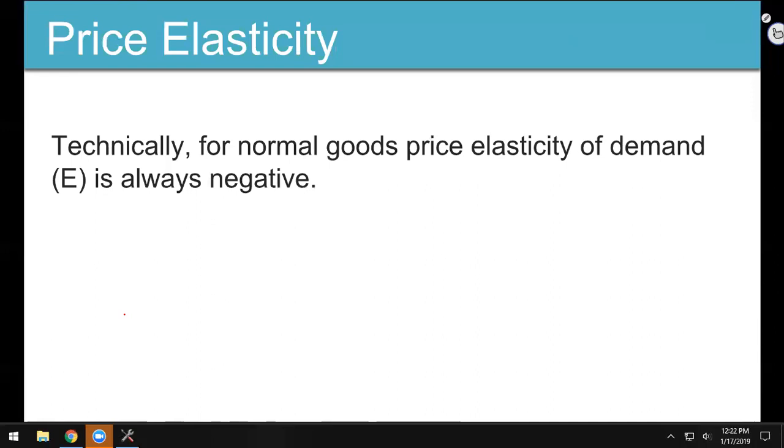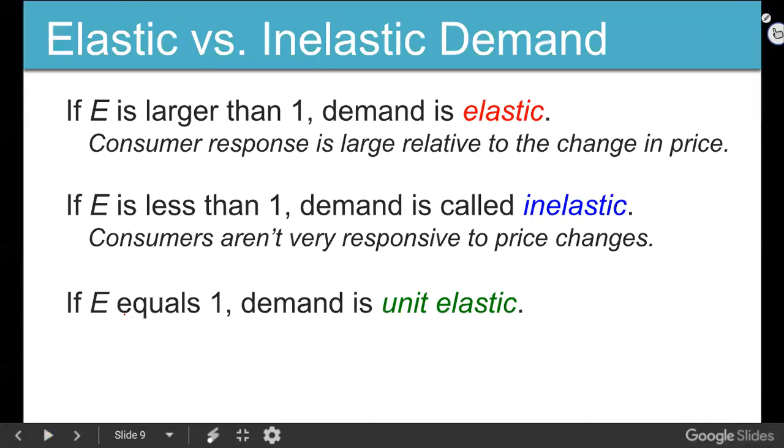So on the test, if you mess up when you come up with the final answer, stick a negative on it when you're doing price elasticity. If you lose it along the way, get it in there when you get to the end. So that elasticity number, ignore the negative for now. If that number is bigger than one, that means our demand is elastic.